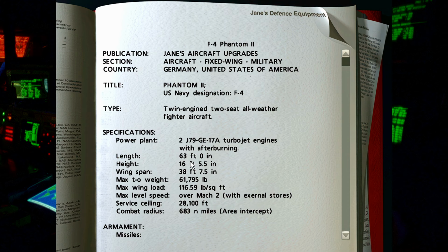Length 63 feet 0 inches, height 16 feet 5.5 inches, wingspan 38 feet 7.5 inches, max takeoff weight 61,795 pounds, max wing load 116.59 pounds per square foot, max level speed over Mach 2 with external stores, service ceiling 28,100 feet. That seems awfully low.